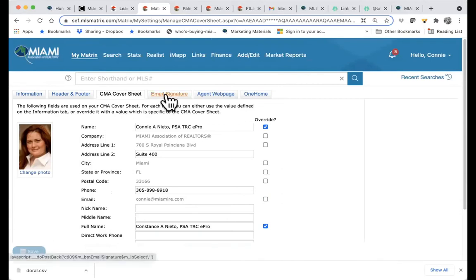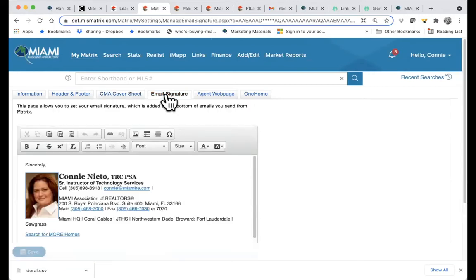One over is your email signature. Due to now us using OneHome, the email signature has taken up a new importance. So what we've done here is that you can type in a greeting. You can come in and type your name, right? Put in your information.